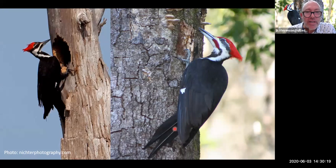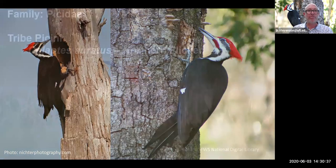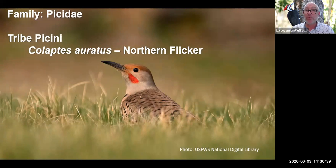Again, a good shot of those nice bracing, stiff tail feathers and those very long claws that allow them to take a grip on that vertical surface. Another member of this tribe within the family of the woodpeckers is the bird that we referred to earlier, the flicker, who got his name from the call that it makes, the northern flicker.